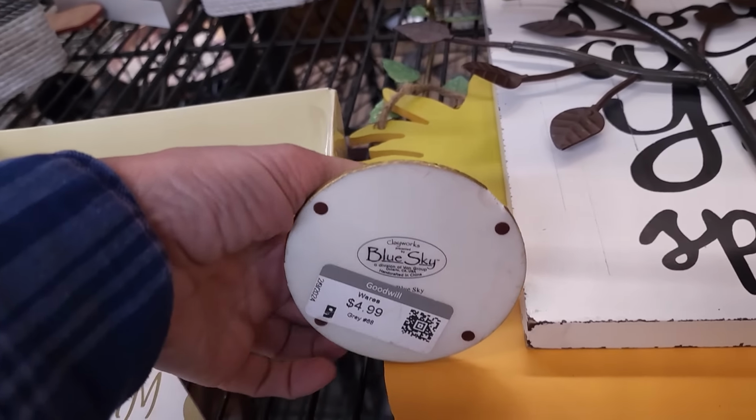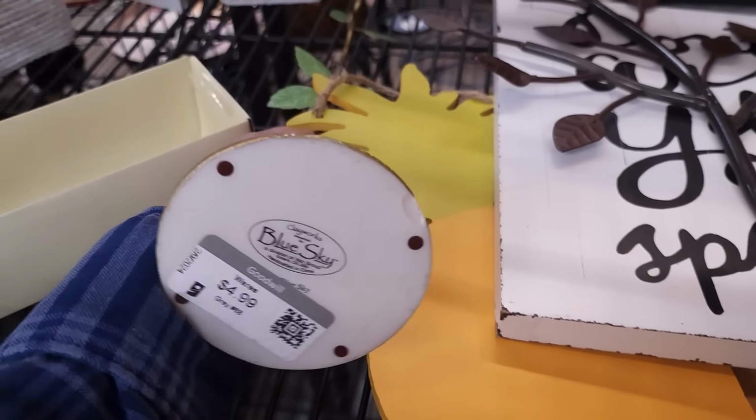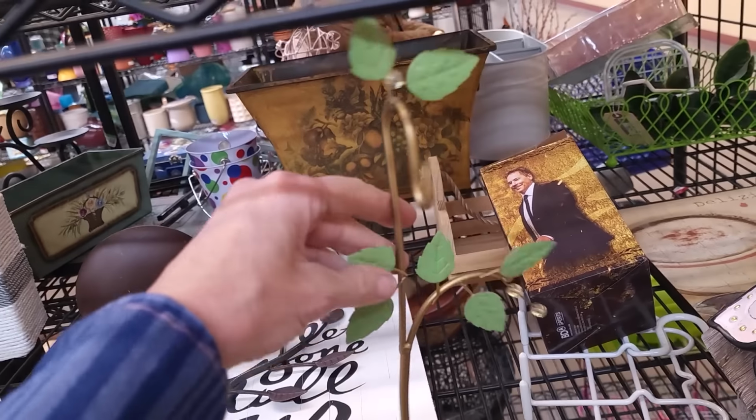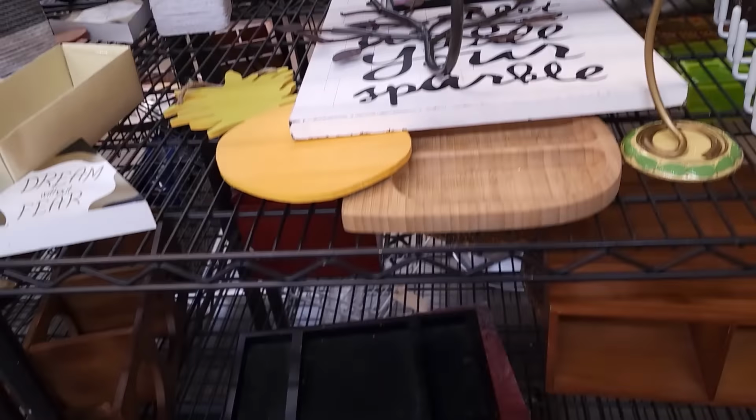Blue sky. Blue sky what? Blue sky something. Whew, that was loud. It's a hook for a blue sky something. Not sure what would have gone on there.